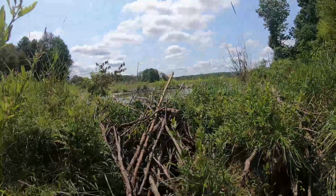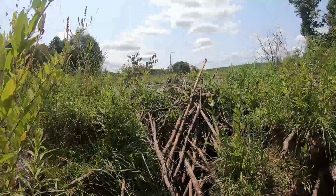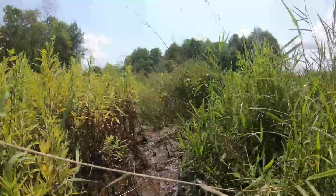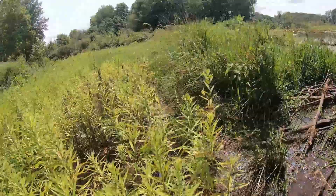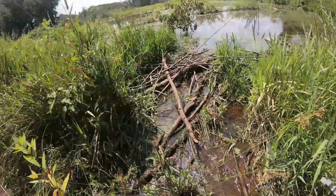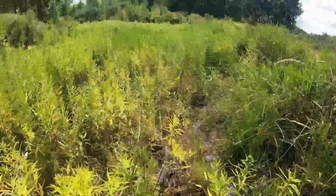But you can see here, I'm standing and the water level is about waist high, so let's hope it doesn't collapse right this second. So as you see, guys, it is going over the dam. It looks like I'm going to make it through.